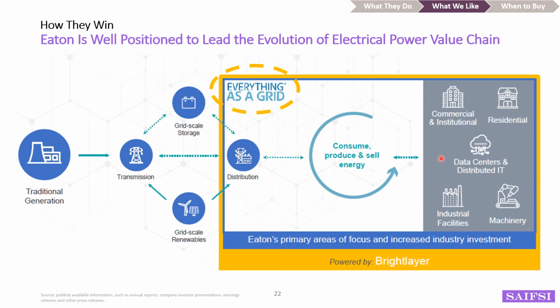You can not only consume it, but you can sell it and monetize those infrastructure investments that you made in these renewable energies. So Eaton is very well positioned as an intelligent power management company to enable these end consumers to not only consume, but also generate, store, and sell that and monetize those electric investments.